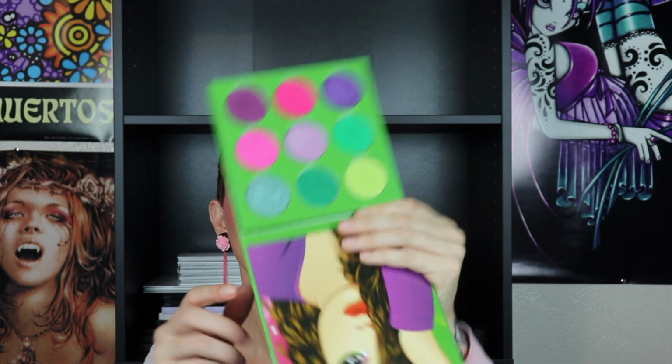This is the Blush Tribe Paulina palette. You guys know I love Paulina. I love this palette. My first video that I ever uploaded on YouTube was with this palette. So I love this color story. This green right here is amazing. I love these two pinks, this purple, the way it builds. It just makes a lot of sense. These shimmers are all beautiful.